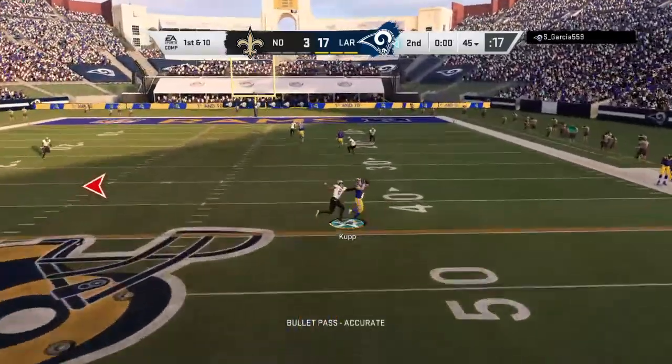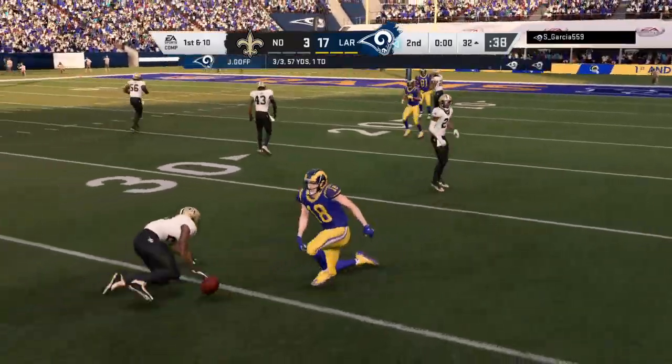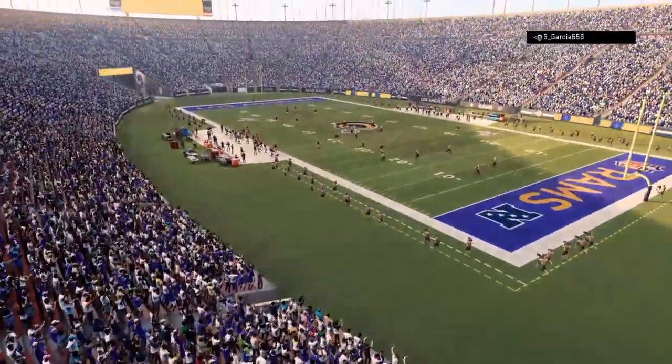The final shot before break here. Gone. Now that'll be caught by Kupp. And he takes this one down almost all the way to the 30. That's it for the first half. 2 more quarters to go. We'll have plenty more to see after the break.